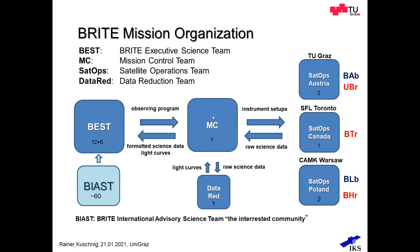And if the program is set, then I instruct the satellite operations team. We have one in Graz, one in Toronto, and one in Poland to assign their satellites to this and that kind of observations. Every day I have access to data from those satellites on an FTP server, and I look at those essentially once or twice each week at least, to see whether we are doing fine, whether everything is as we expect. And if not, then I interact with the operators and tell them, oh, there's something going on. Can you check this and can you check that? So that we can find a solution for it. Mostly we find some way.